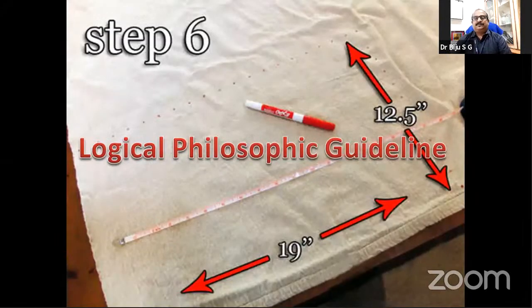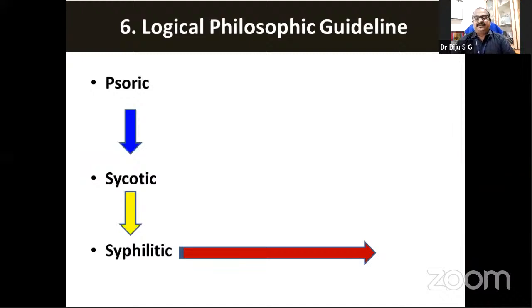Okay, the logical philosophical guideline. You may just think about what is happening in diabetes mellitus. Initially there will be thirst, there will be weakness, there will be emaciation, like that. Starts weak, then moves into psychotic. There will be obesity, there will be retention of urine, there will be renal failure, and finally the degeneration.